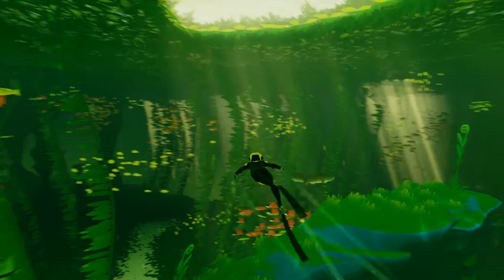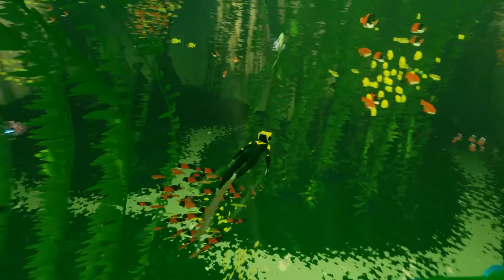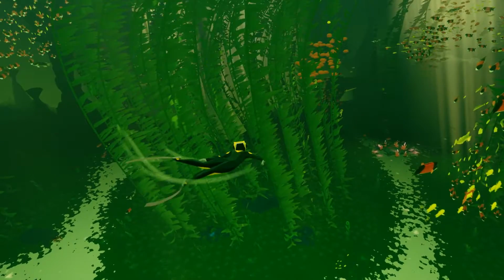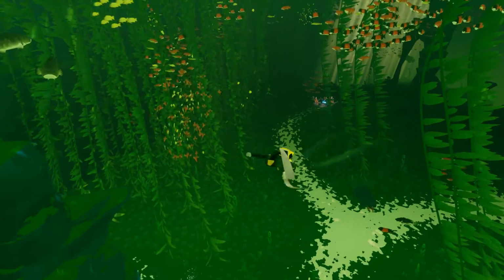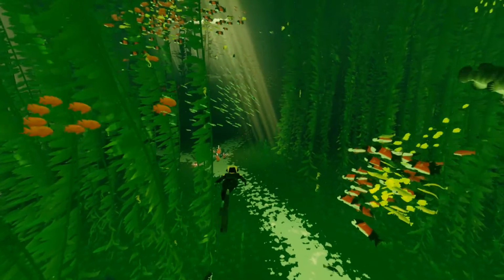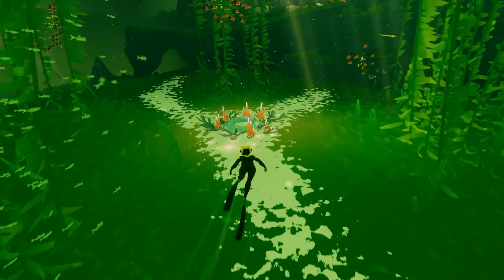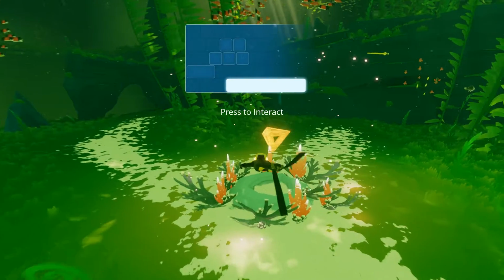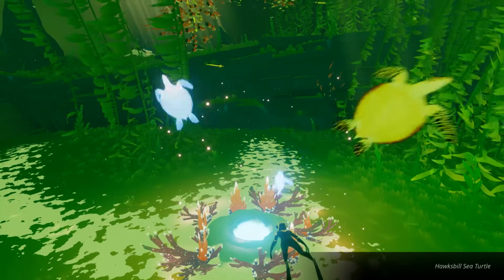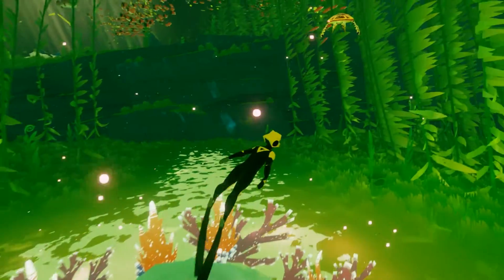The graphics are pretty simple, but they're very effective. Look at all the fish! Oh, there's piranha! I'm not going to go near them. Okay, we've got glowy things. Let's go down here. What's this? Press spacebar to interact. Hawksbill sea turtle. Aww, how cute!